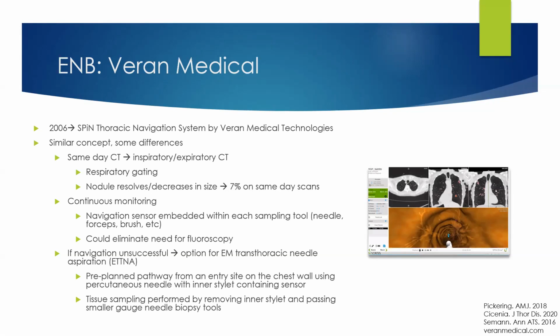The other bonus that came with that is, when you looked at some of the pooled data, doing the same day CT, what they actually found is that oftentimes that nodule has either decreased in size or actually resolved. And in 7% of those patients on same day scans, they didn't have to go forward with the procedure and ended up deciding this was likely a benign lesion that didn't need any kind of intervention.